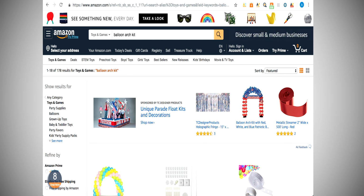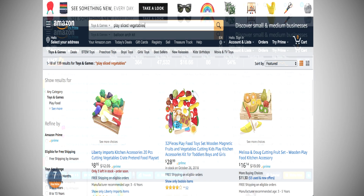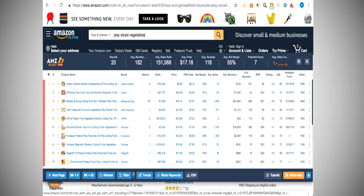Next up are a few products that might be of particular interest to some of the creatives out there. Largely a festive product, there's no bad time for a balloon arch. It averages 380 sales a month for about $29 a pop, with a 61% margin, and still has less than 85 reviews on average per product listing. Still on the creativity train is Play Sliced Vegetables. Filled out with private label sellers, this niche is out in the open for you to find solid profits. It sells for $17 a pop and only averages 124 reviews. At 245 sales a month, it's no surprise why the potential score is 8.